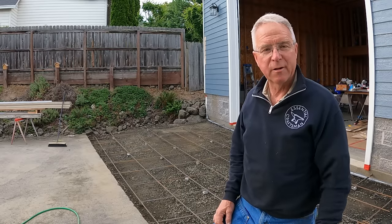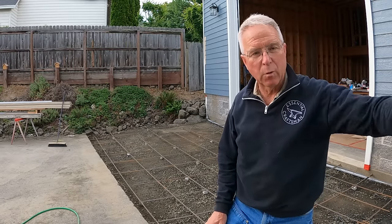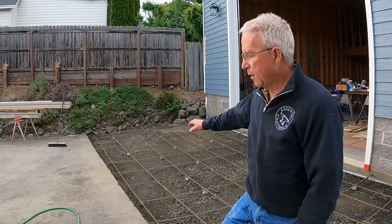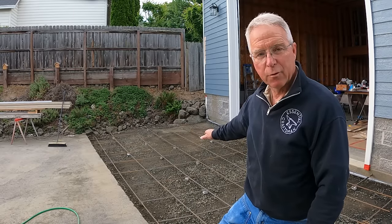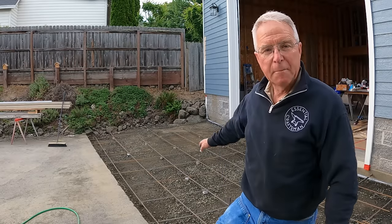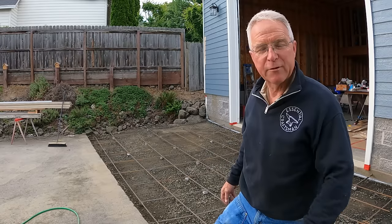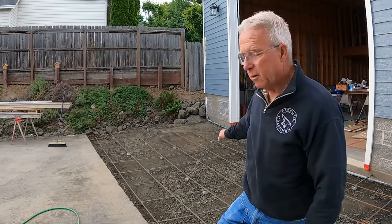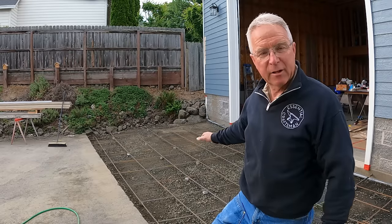Now the exception to this really pathetically light rebar section that's back in the foot traffic walkway patio area is the driveway apron, the apron in front of the garage door. This is 6 inches thick, that stuff is 4 inches thick, and I've got a nice significant number four bar, that's half inch diameter, like I mentioned, rebar section to support the traffic. And in this case, it is traffic.